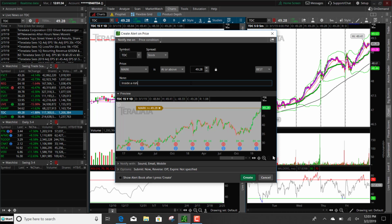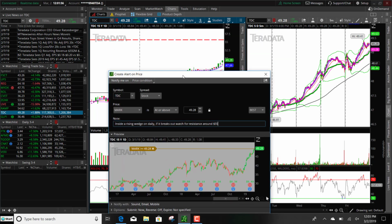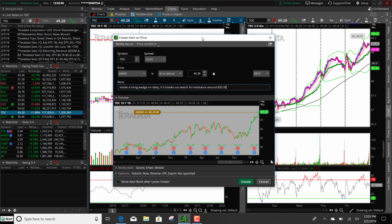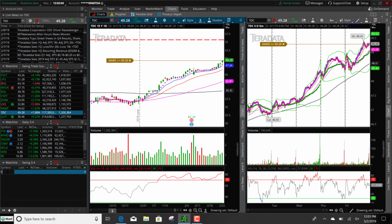So I like it. Inside a rising wedge on daily. If it breaks out, watch for resistance around 55 something. Let's say 55.50. All right, that is TDC.